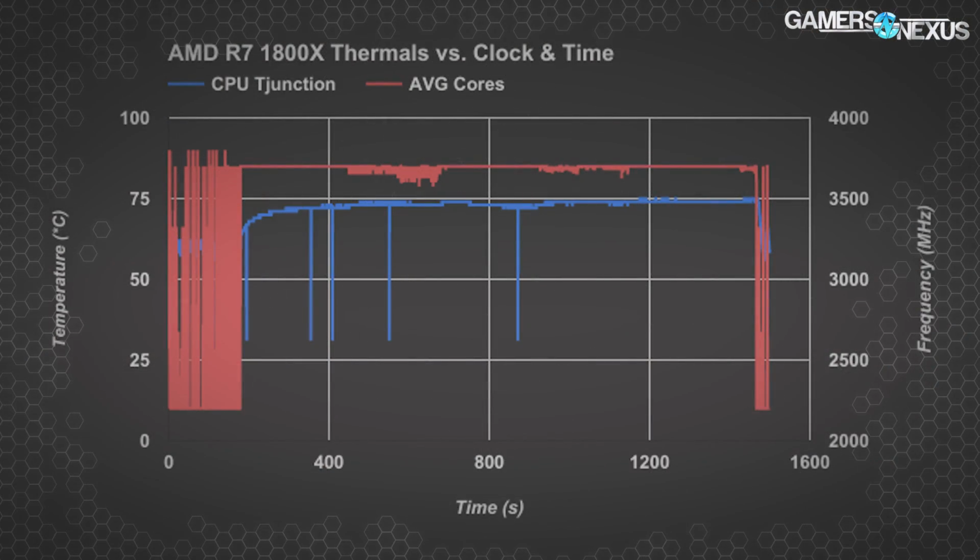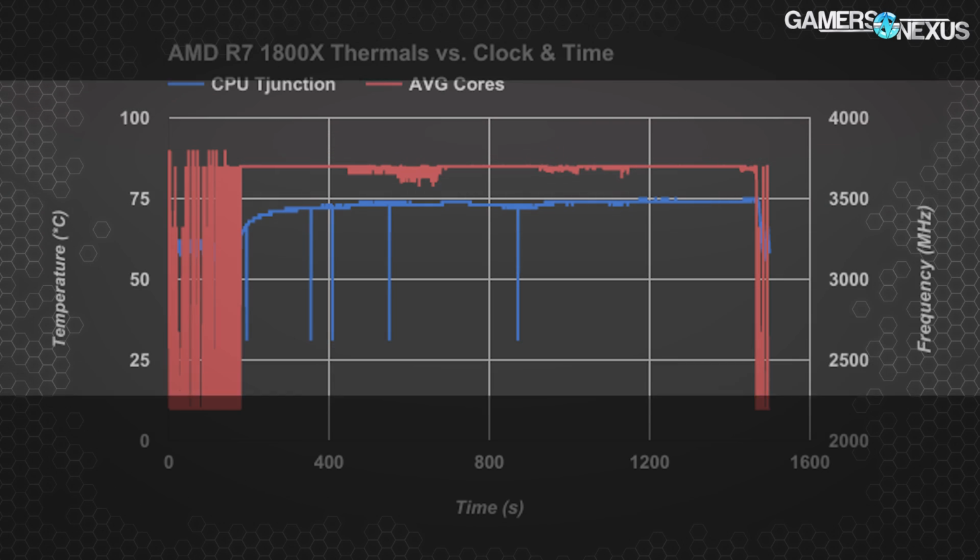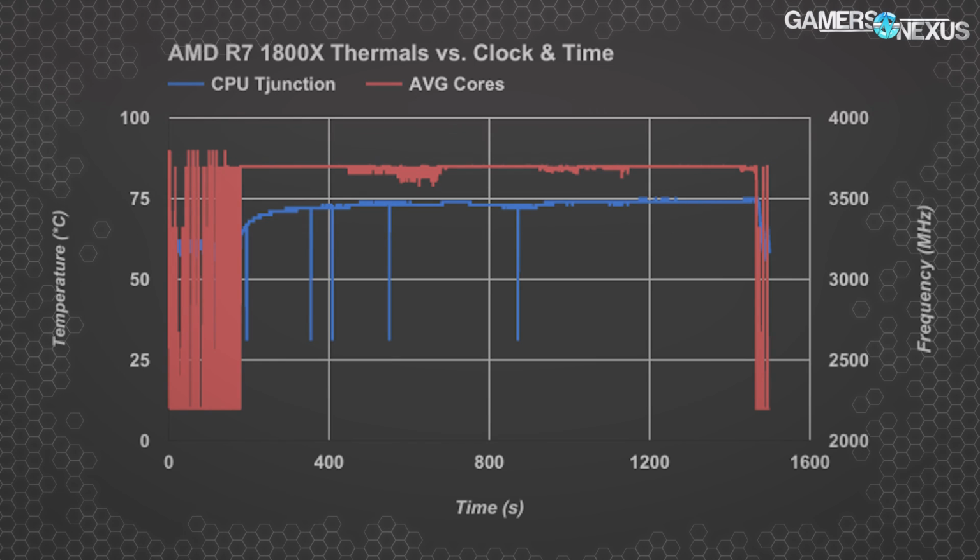This first chart shows two things primarily. We're looking at CPU junction temperature in blue and average frequency of the cores in red. Ideally, the red line is perfectly flat when under heavy load, indicating a more stable core clock. The blue line should never exceed 75C, as that is technically AMD's maximum junction temperature for the 1800X, or TJ Max. We were able to intentionally trip a thermal shutdown by heating the CPU beyond 75C and validated that yes, TJ Max is in fact between 75 and 80 Celsius.